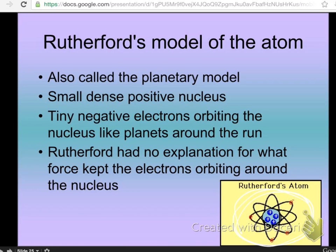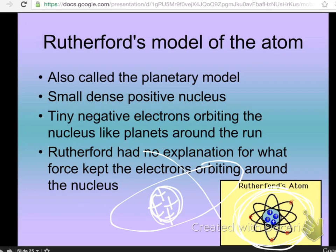So Rutherford's model of the atom is the one that you see illustrated every place. This is the one that ends up on coffee mugs and T-shirts and science club shirts. And it shows this densely packed nucleus, all these protons in the center, and the little electrons orbiting it. And it's often called the planetary model because it's a lot like the sun and a bunch of little planets. And they're just spinning in these little orbits around the nucleus.